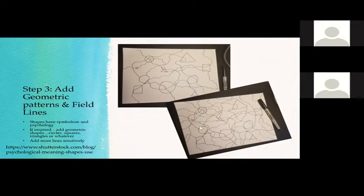But again, I'm not going to go into a deep dive of what those are, just add something if you're inspired. I tend to like the round shapes. They don't have to be exactly round. You don't have to use a stencil. You can just do it by hand. If you want to use a stencil, you can, but I just feel like it's more organic if you just draw it by hand.